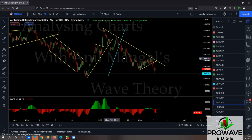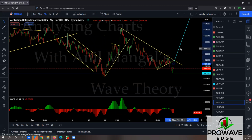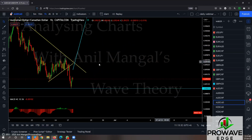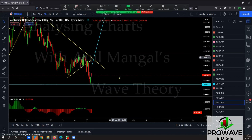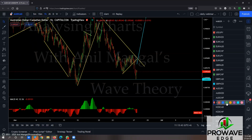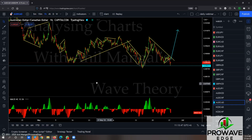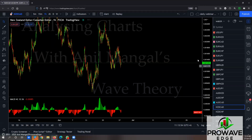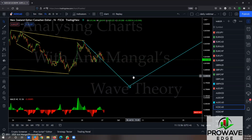So at some point, this is going to happen. We need to get a flag here. I'm on the 1 hour, so we need a 1 hour flag here. We need this to start making an hourly flag here, and then we're going to take that trade up. It's a buy in the making. Keep your eyes out for that. If it drops lower, don't sell. We're not selling this anymore because we're at the low. So we're looking for this up move back here. Aussie, New Zealand CAD. This should go down lower.